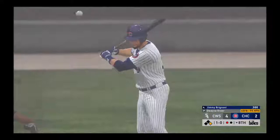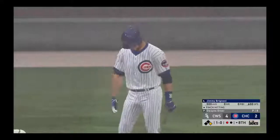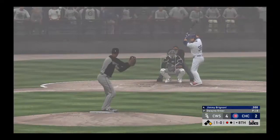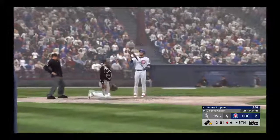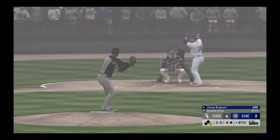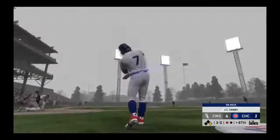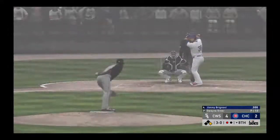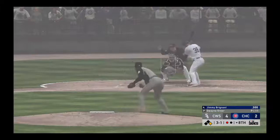And a fastball close, but ultimately ruled a ball. 1-0. Way inside with that one. A pretty easy take there. Well, both of those balls have been inside, so if I'm hitting, I'm looking for something I can get my arms extended on. Probably won't come back inside for a third time. Too tight with that one. 3-0. J.C. Embry, who represents the possible go-ahead run here, waits in the on-deck circle. Three and one.